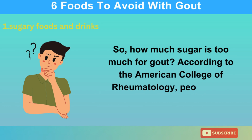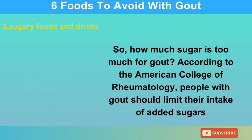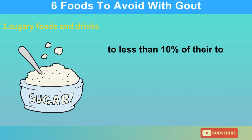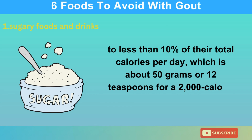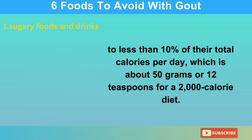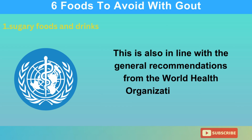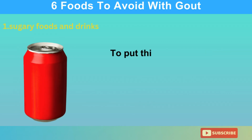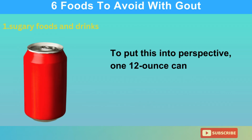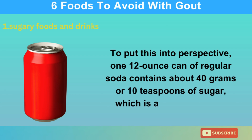According to the American College of Rheumatology, people with gout should limit their intake of added sugars to less than 10% of their total calories per day, which is about 50 grams or 12 teaspoons for a 2,000-calorie diet. This is also in line with the general recommendations from the World Health Organization and the American Heart Association. To put this into perspective, one 12-ounce can of regular soda contains about 40 grams or 10 teaspoons of sugar, which is almost the entire daily limit.